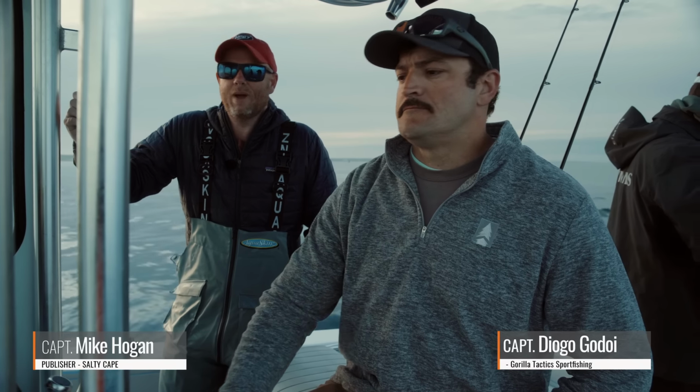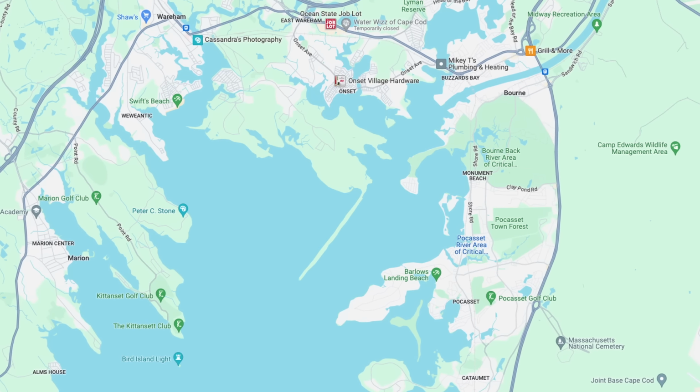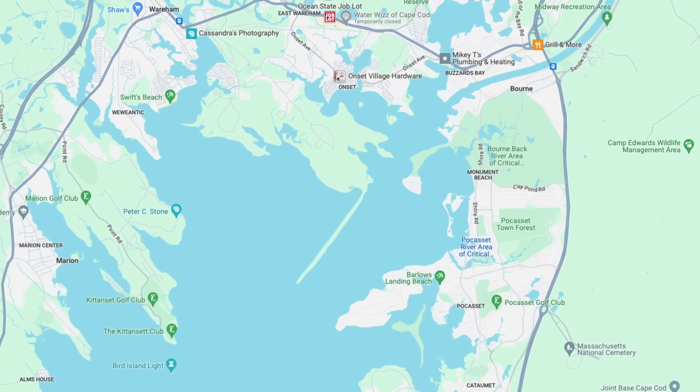Another early season striper trip, and we're in Upper Buzzards Bay. A lot of life here. I'm going to let Cap here tell us what's going on.